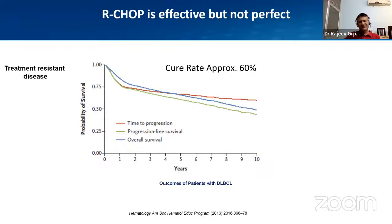So I can say that R-CHOP is effective but not perfect, as we have achieved almost 100% cure in testicular tumor, choriocarcinoma, Burkitt's, and even better in pediatric ALL. It is also one of the blue cell tumors. Why can't we achieve almost to the tune of 90% here? So at this point of time, long-term survival is almost 60%.